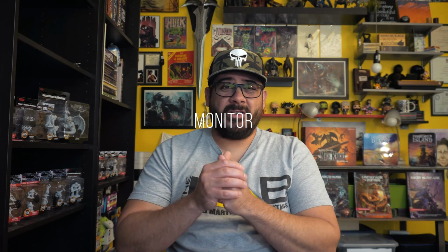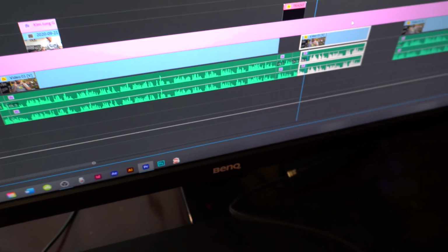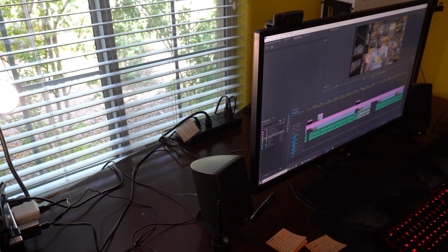Next is my monitor. A new one is on the horizon, but for now, what I have is a 32-inch 2560 by 1440 BenQ. It's a lot more graphic design based with excellent color properties and all the designery stuff, but it is sufficient for gaming. At around 350 American dollars, it does the job.